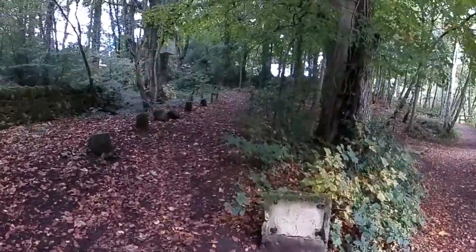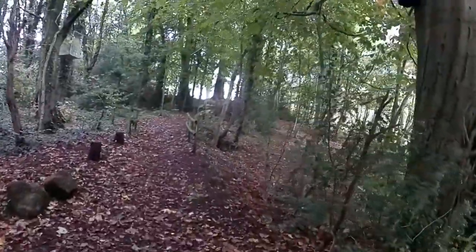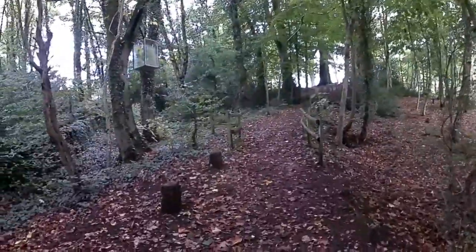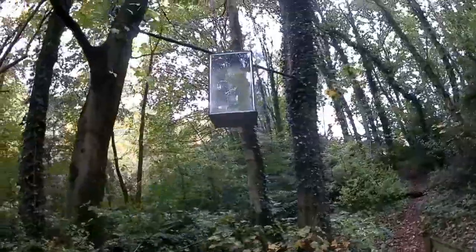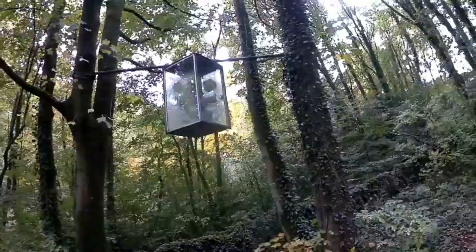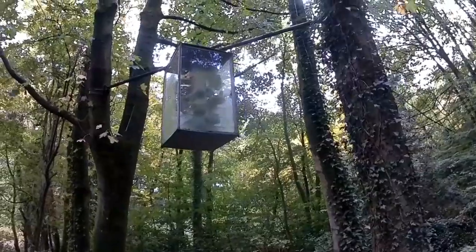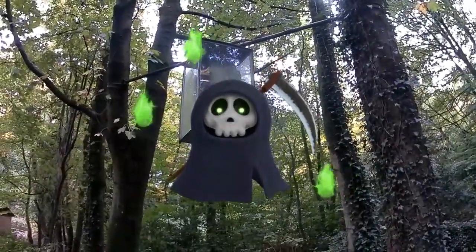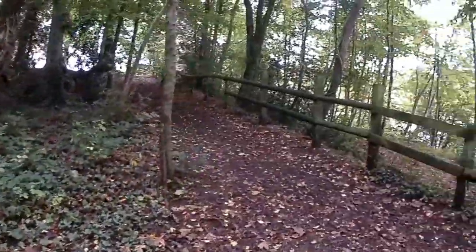What's up here then? What is that? I've no idea. Can't really make it out. No, don't know what it is. I don't know where we're going. Let's go up here then.